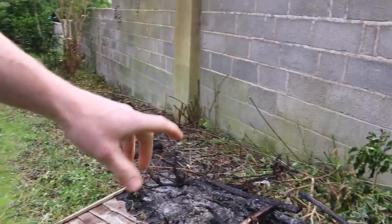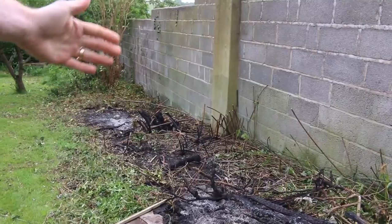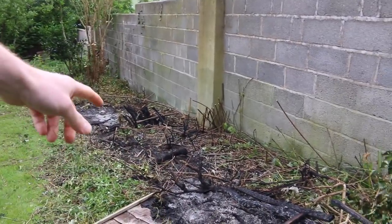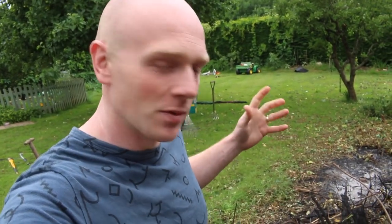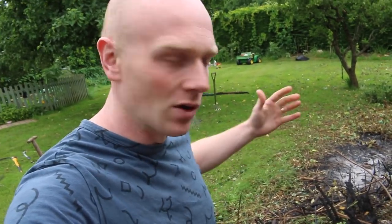I ended up with three separate fires. I started it in the middle and then sent it either way. That cleared out most of the stuff that was down here. It was about 10:30 by the time I finished, so it was pretty much dark. But everything on the lawn I was just raking off, and I've pretty much cleared everything now.